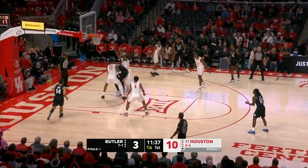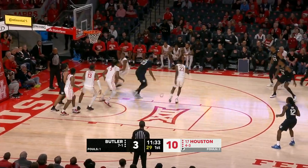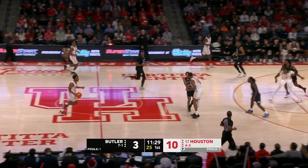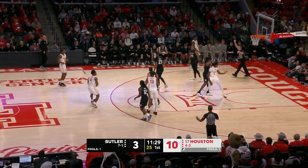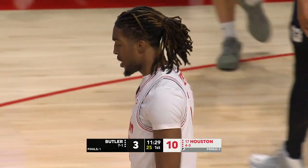Houston doesn't lose very much, and they win a lot when they're coming off losses. And the block shot inside by Javier Francis. The Cougars have won 29 of their last 31 regular season games coming off a regular season loss, and they lead it here by 7 against Butler. Offense is going to be tough to come by today.